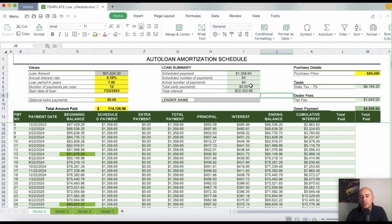So if we went with this loan that Tesla is quoting on the website, including tax, the Model S all-wheel drive, we're going to pay a total of $1,358.65 a month. And over the life of that loan, the 7 years, we're going to pay $22,000 of interest. So the total amount paid on the car, including tax, including down payment, including everything else, is $114,000.